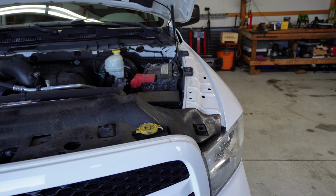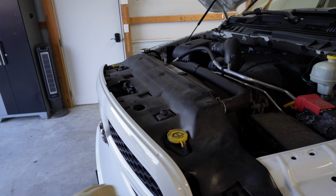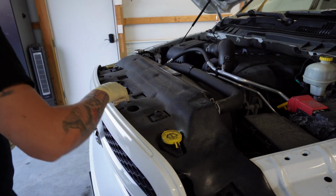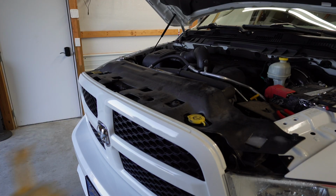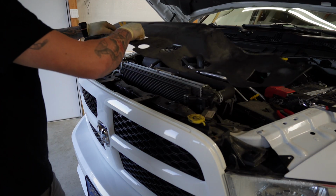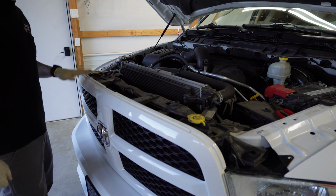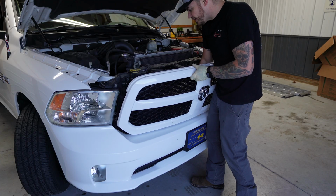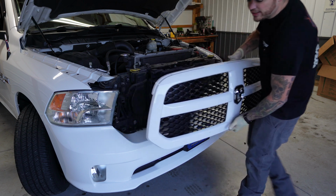All right, one of the first things you need to do is you're gonna wanna go ahead and pop your Christmas tree clips. There is a total of 1, 2, 3, 4, 5, 6. Now that we have all the clips off, we're gonna nicely lift this out of the way. There's 1, 2, 3, 4 bolts that hold the grill on. All right, once you get the bolt off on the top, there's a clip on either side and the grill is just gonna slide right off.